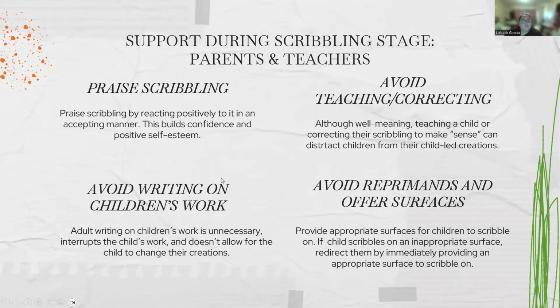So avoid writing on children's work. Once adults write on children's work, it's no longer their work, it's now the adults', and we want to avoid that. It's unnecessary, it interrupts their work, it distracts them, and it doesn't allow the child to change their creation or what they drew, their art, what they scribbled. Once an adult writes on the work, it's like set in stone, so the child can't go back and change it. We want to give children that flexibility to change their work, so avoid writing on it.